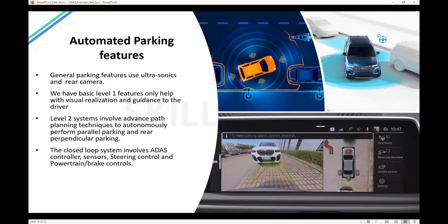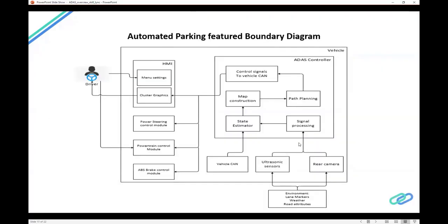Typically, there are three types of systems which are working closed loop. First is the ADAS controller. Second is the steering controller, and third is the powertrain or brakes. As I said, not all OEMs involve the powertrain component, but there are typically three or four ECUs which are in closed loop.